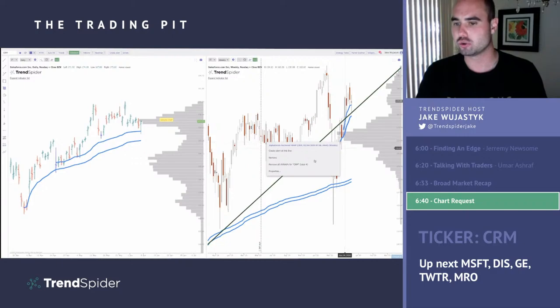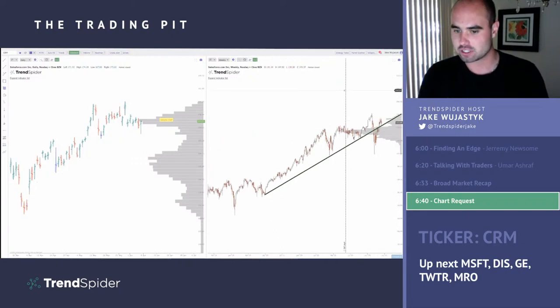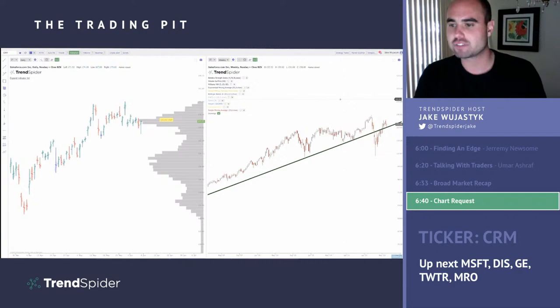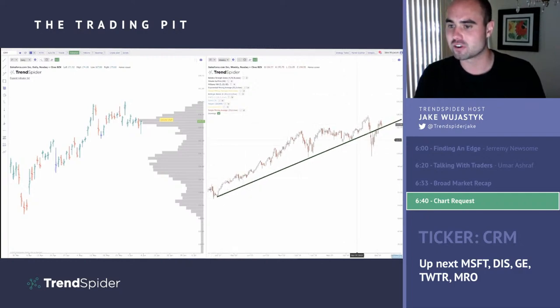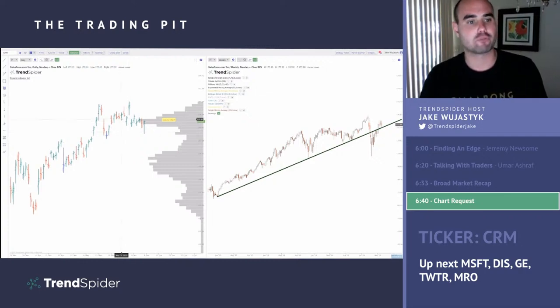Going into the weekly, you can see that this previous area of support acted as support, broke down, acted as resistance. And now that area is acting as support once again. We'll have to see what happens from here. But historically, this is very strong support. And with the volume shelf on the daily, there are a lot of things for the bull thesis.